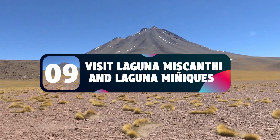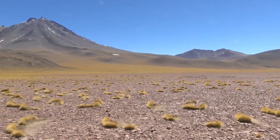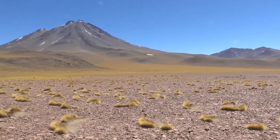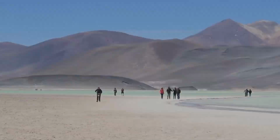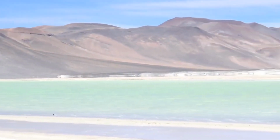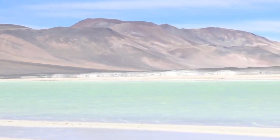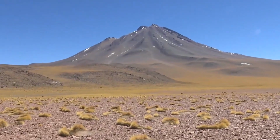Number 9. Visit Laguna Miscanthi and Laguna Miniques. A short distance from Piedras Rojas and the Salar de Talar lie Miscanthi and Miniques, two shimmering lagoons. These salt-rimmed lakes, which are surrounded by rocky, sun-baked bushes and gently sloping rust-colored volcanoes, are certainly the most picturesque in the entire Atacama Desert.